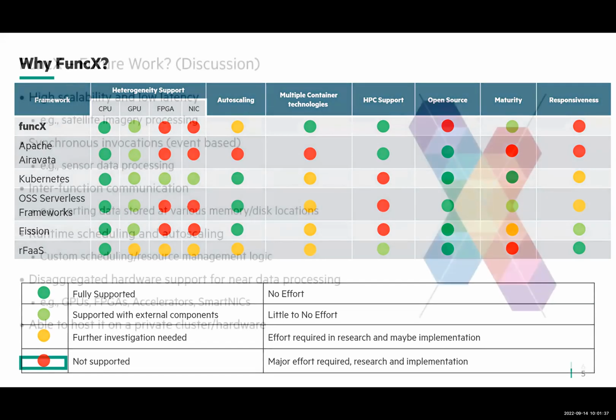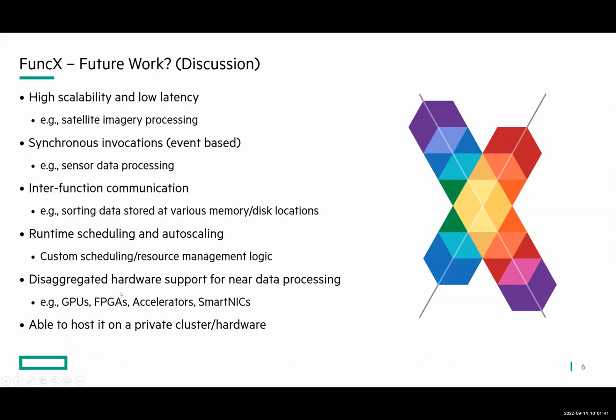That matters, because of the points I listed here. We want it to support accelerators and SmartNICs that we have at HPE, so we would like FuncX to support the hardware that we already have at HPE. Also, some of the workflows have requirements where privacy is important, and they would like all the functions scheduled on their own hardware rather than going to a centralized service. But I think that's a topic of discussion.